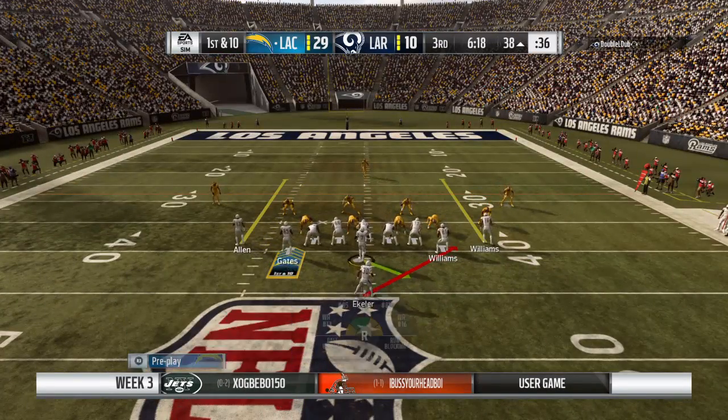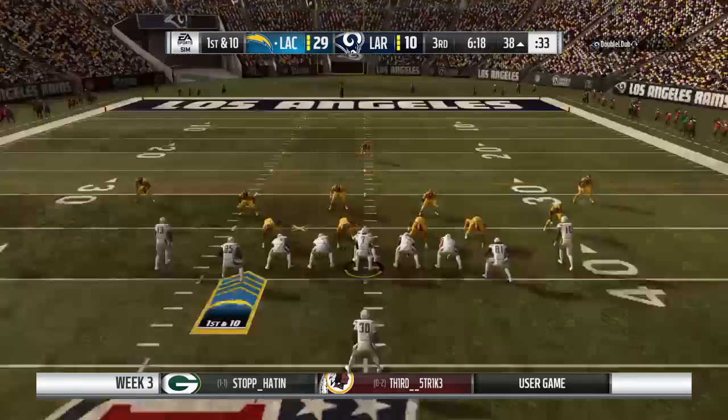Flex round! Flex round! Come on, let's go!